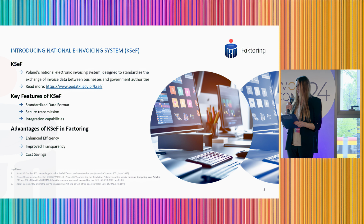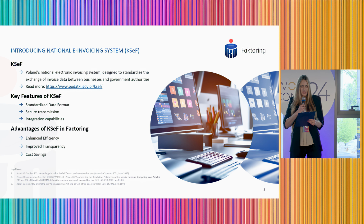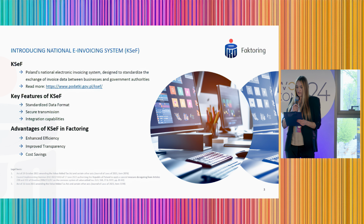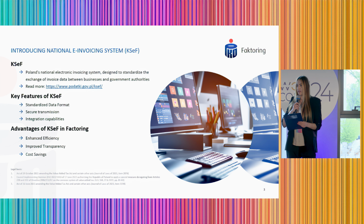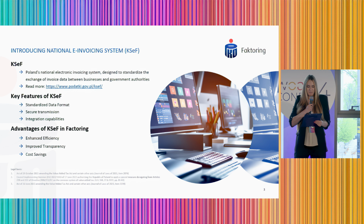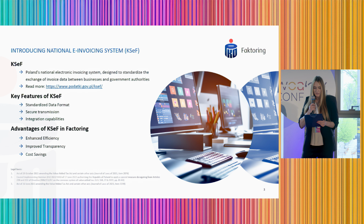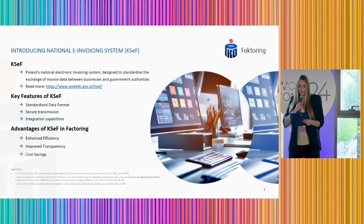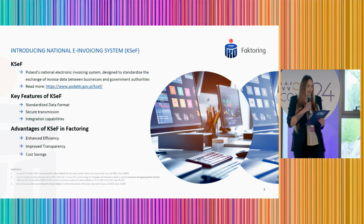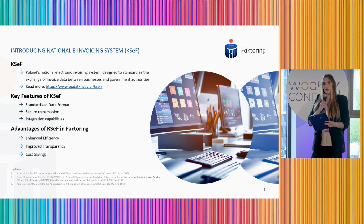Let's move on to the advantages of KsEF in factoring. Above all, KsEF automates invoice processing, reducing the need for manual intervention and speeding up approval and payment cycles. Additionally, standardized data format and secure transmission increase the transparency and traceability of factoring transactions. In the long run, KsEF will help minimize administrative costs associated with manual verification of invoices to confirm their existence. The implementation of mandatory KsEF applies only for our invoices.